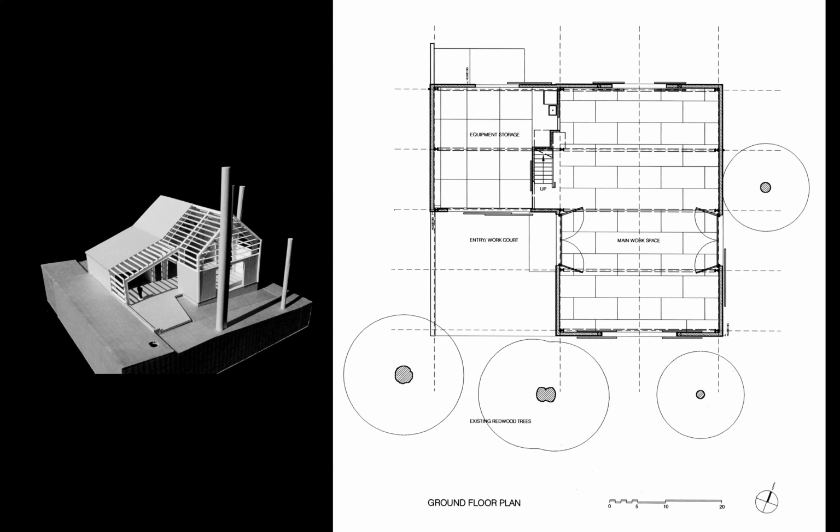So this is the building. The barn is within the same footprint, but we basically turned the gable 90 degrees from what it was. That was permitted through Marin County as a barn reconstruction project, and as such, we did not have to go through the Coastal Commission.